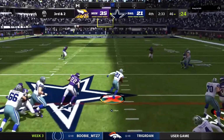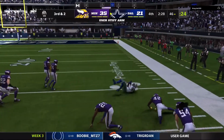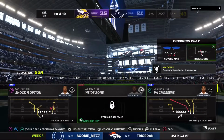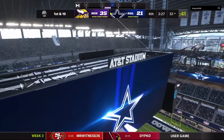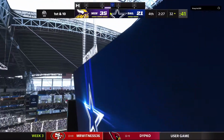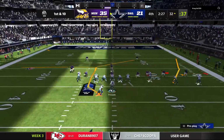A 20th carry here for Elliott. Shreds him with a stiff arm. And he takes this one down almost all the way to the 30. Now the Cowboys going to burn the first of their timeouts. It's just their first. They'll be down to 2 remaining as we step aside here in the fourth quarter. Watch the edge.